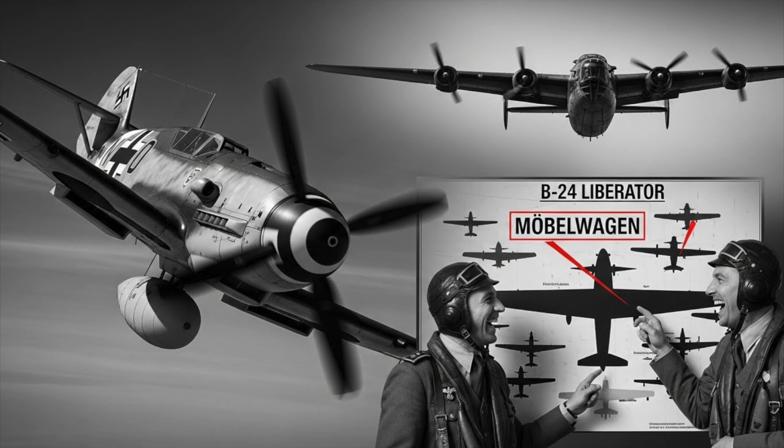They missed the strategic reality. They didn't ask why the Americans were building this ugly plane. They didn't realize it had a superpower. It was faster than the B-17. And it could fly further. Much further. The Germans were laughing at a truck. They didn't realize that truck was carrying the fuel to burn down their empire.